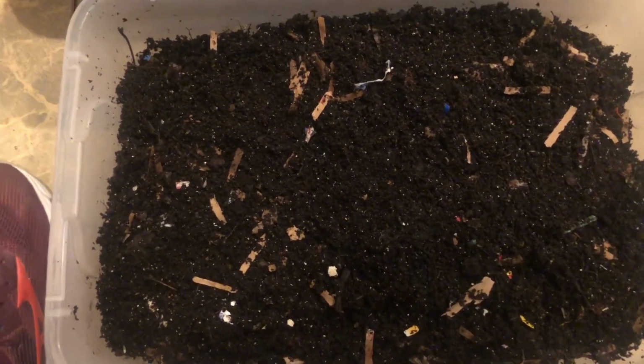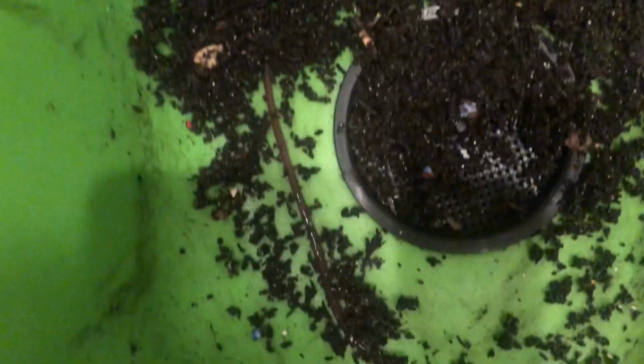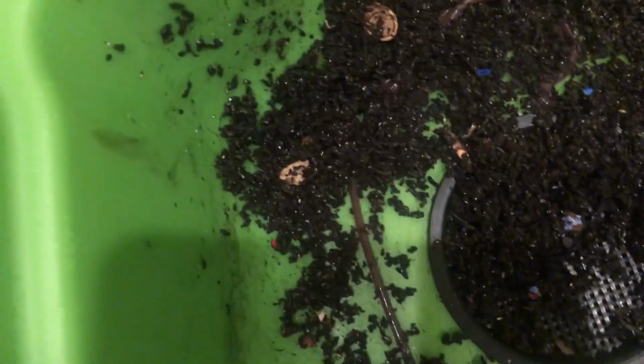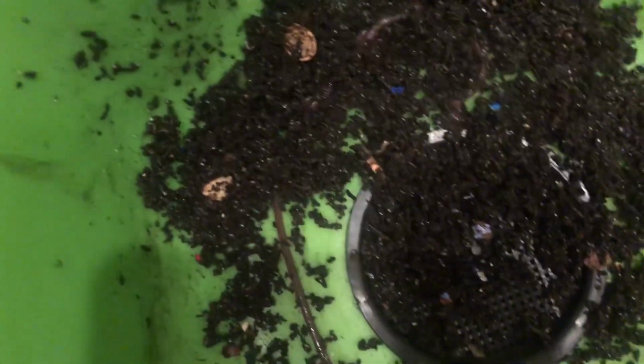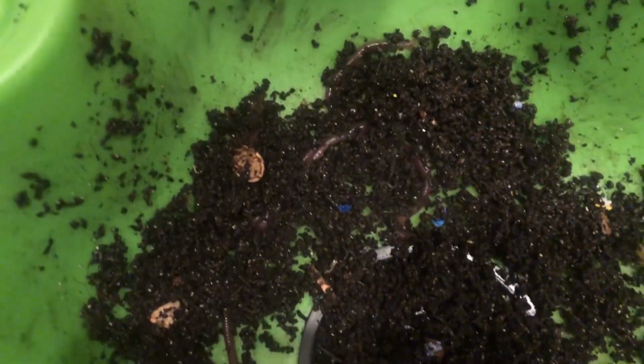I want to show you my African night crawlers next. Hang on. Okay, so this is the bottom tray, and every day now I am finding just a ton of black gold and worms down here. Lots of babies. So I am having to make sure I check this every single day, because I don't think this is an ideal condition for them. I don't think they want to be down here. I think they just kind of fall down here. So when that happens, I just dump them back in the top part.